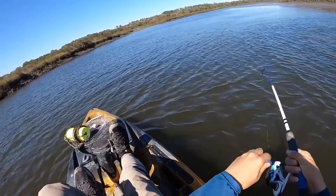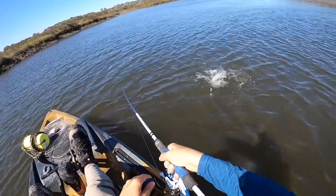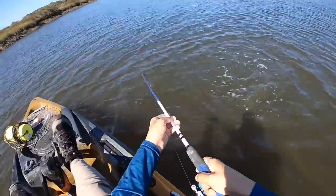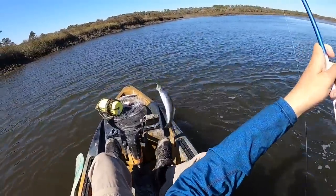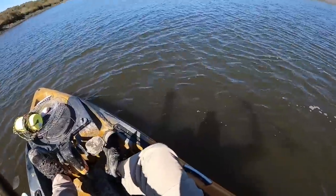I just got fish. Fish on. First fish of the day. What is that? Oh yeah. Yes! Oh, it's digging. Oh my gosh, dude. Whoo! Let's go. First fish of the day.